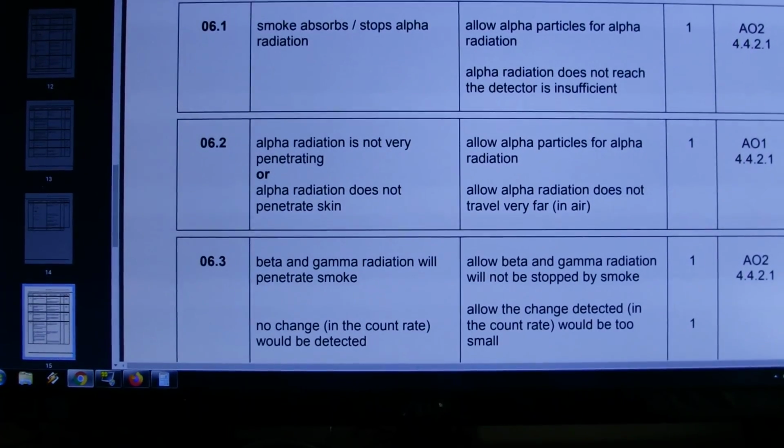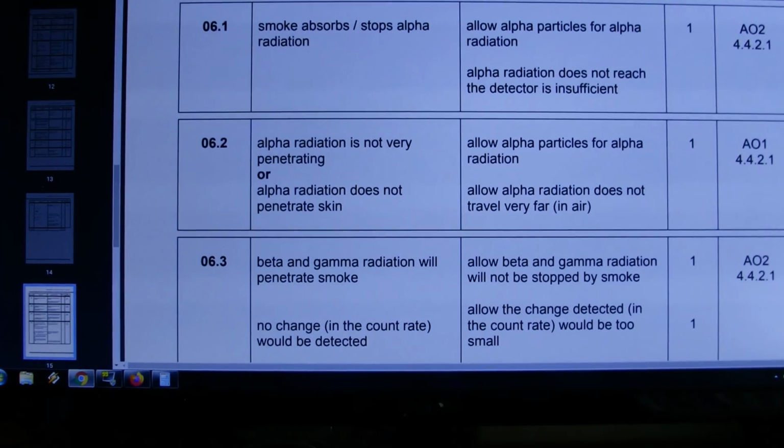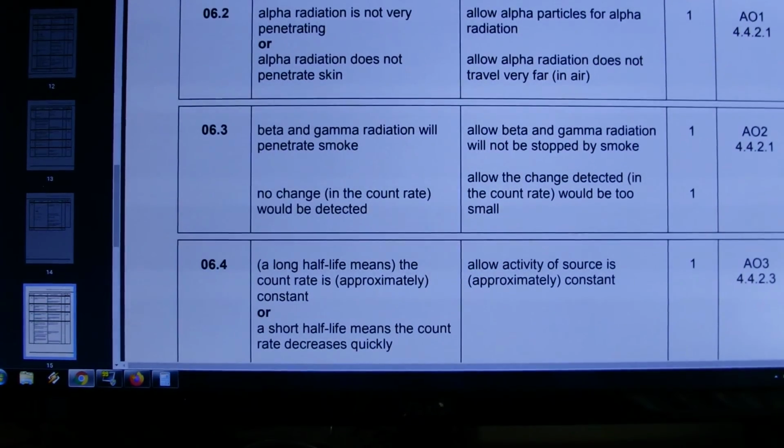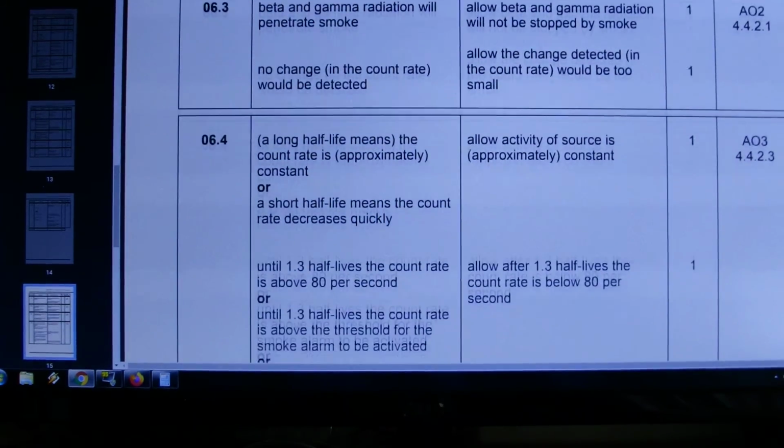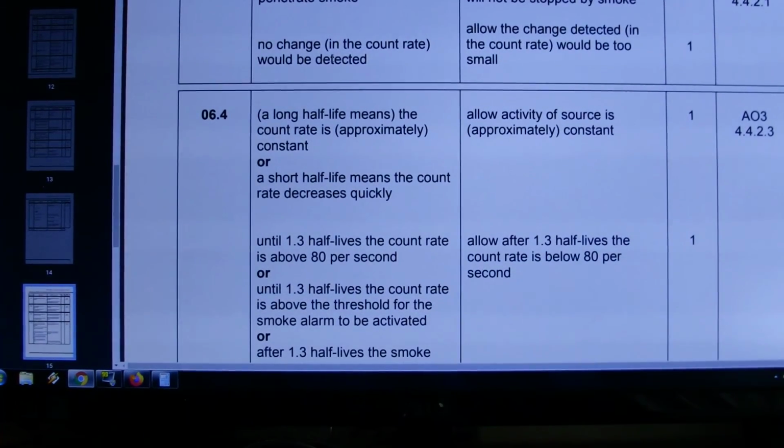Smoke absorbs or stops alpha radiation. Yep, alpha radiation is not very penetrating, or does not penetrate skin, or does not travel very far in air. Beta and gamma radiation will penetrate smoke, and it wouldn't affect the... Oh, you have to put in that, yes, it wouldn't be detected. Good grief.